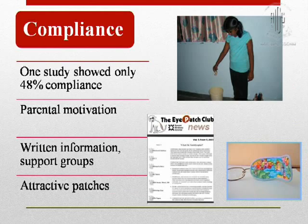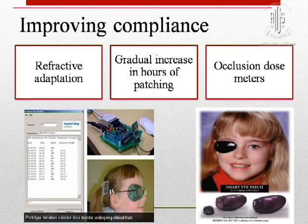Compliance is one of the main factors. One study has shown only 48% of the patients show good compliance. Parental motivation is very important, because unless the parents are motivated, the child will not be made to wear the patch. Written information and support groups can help the parents, and there are online support groups which can help parents improve compliance. Attractive patches in various designs also improve compliance in very young children.